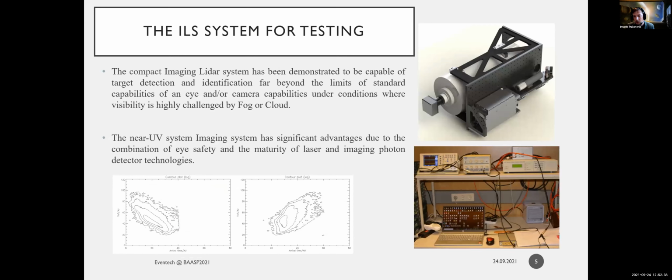The compact LIDAR system has been demonstrated to be capable of target detection and identification far beyond the limits of standard capabilities of eye or camera, especially under conditions where visibility is highly challenged by fog or clouds. The LIDAR employs a near ultraviolet laser, 355 nanometers wavelength, with short duration pulse as a source.